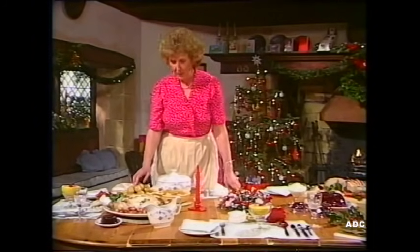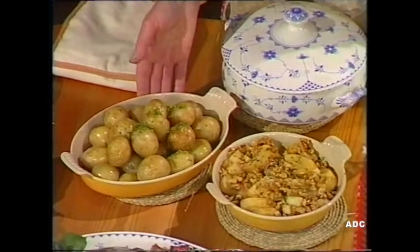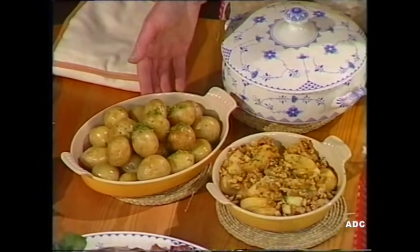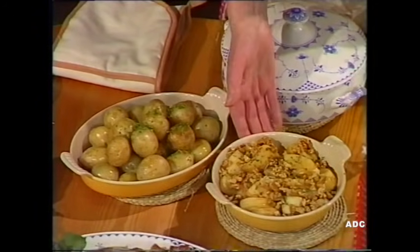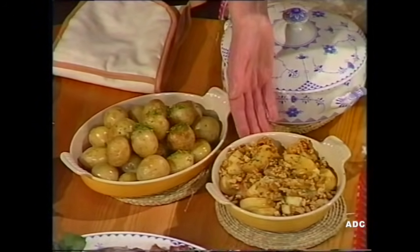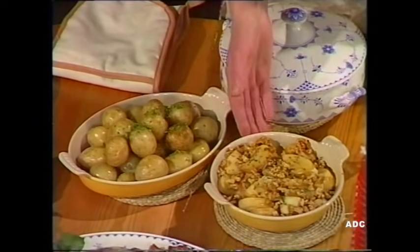For vegetables, I've got what looked to you like very new potatoes, but I didn't buy them, and I'll show you how I got them later on in the program. The vegetables today: parsnips with walnuts and butter, all tossed in that lovely buttery sauce and flavored with fresh rosemary.